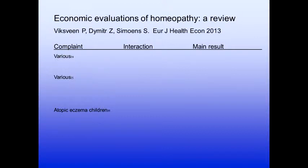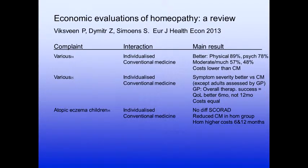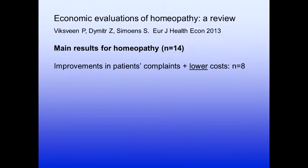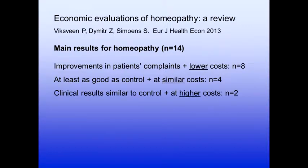The last 3 studies, 1 on eczema in children, 2 on patients with various types of complaints, all 3 of individualized homeopathy comparing to conventional medicine, and again, a range of different types of outcome measures. So, can we try to summarize these results? The overall results were that we found 8 studies which showed improvements in patients' complaints in homeopathy patients, and lower costs in the homeopathy group. In 4 studies, we found results which were at least as good as controls at similar costs. And in 2 studies, we found clinical results which were comparable to control, but at higher costs.